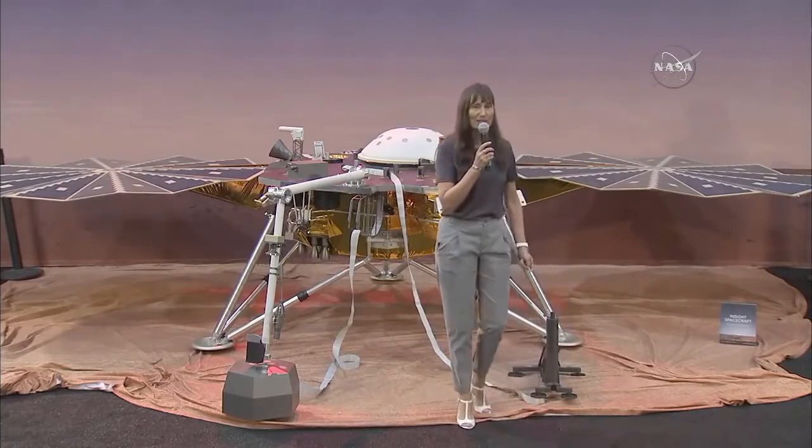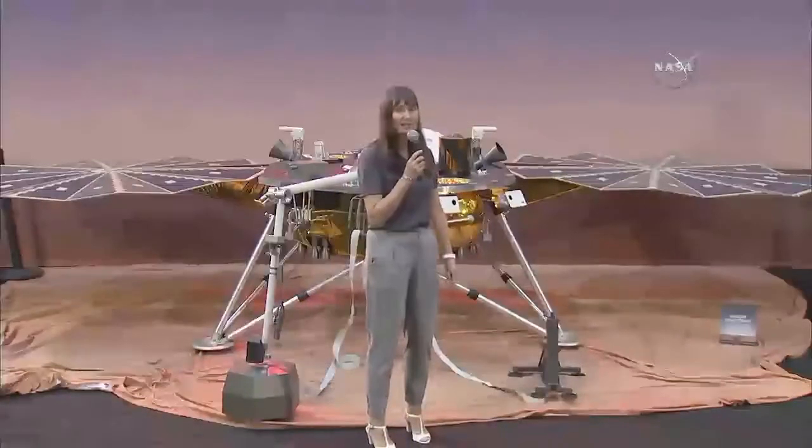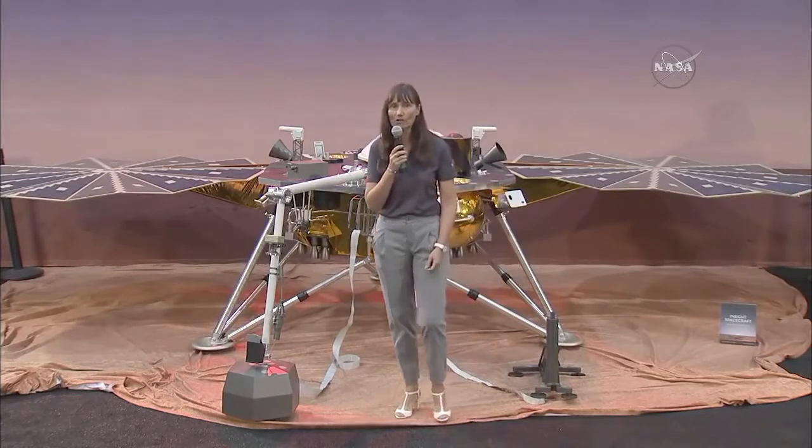Can I have some pictures, please? So another challenge we faced and succeeded is to validate all the functional and performance tests. To simulate the gravity on Mars, we have to tilt our seismometer up to 68 degrees to have our seismometer operating. At ambient, it's easy to have a goniometer to do it, and to be able to validate at cold, because you know on Mars the temperature could be very, very cold.